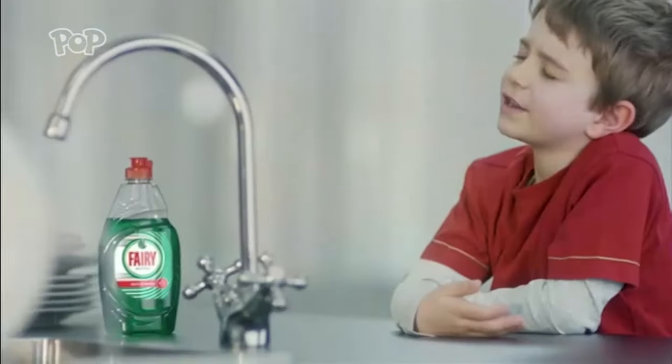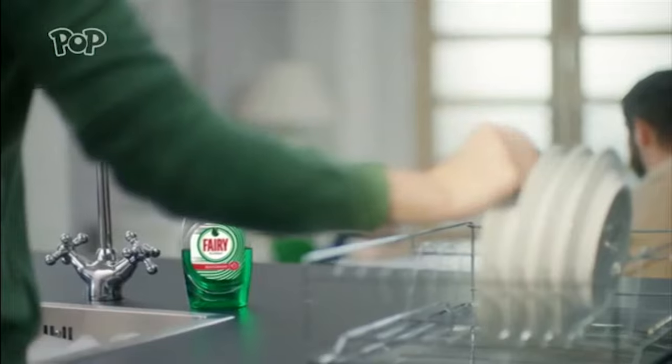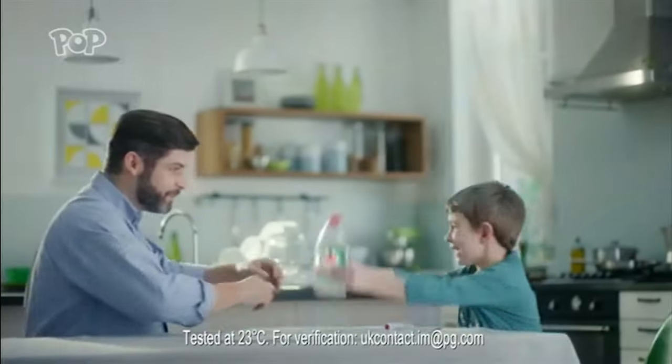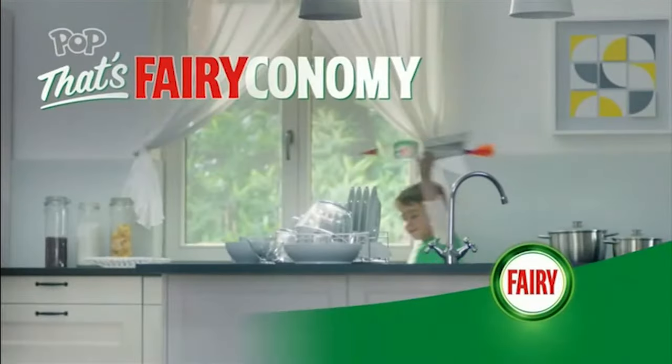Dad, I really want to make a spaceship of that Fairy bottle, but it's taken ages to run out. We've got loads left. It's still going. Drop for drop, Fairy lasts up to 2 times longer in cooler water than the next best-selling brand. We call it Fairy Economy.